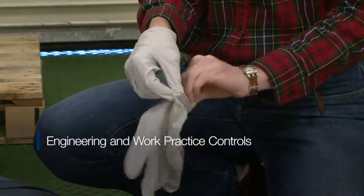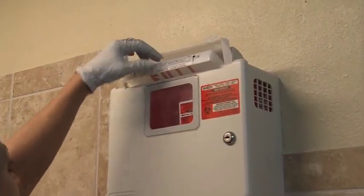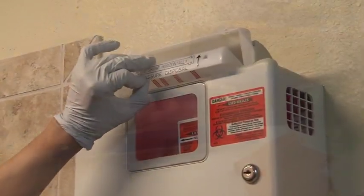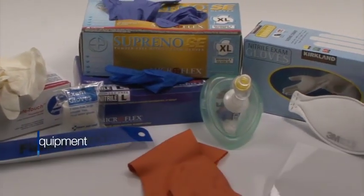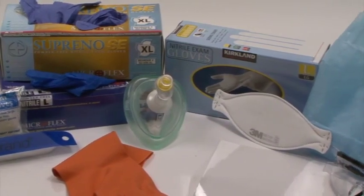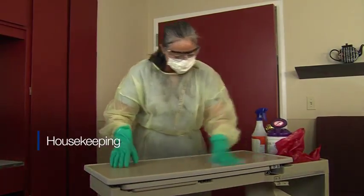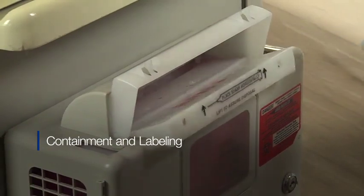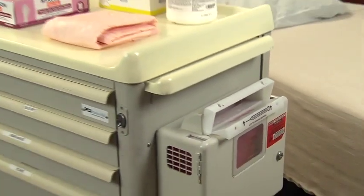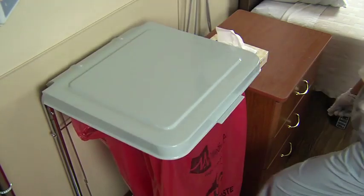Engineering and work practice controls consist of procedures to help you complete your job tasks with a minimal risk of exposure. Personal protective equipment isolates your body from contact with potentially infectious material. Housekeeping protocols keep potentially infectious material from lingering on surfaces. The proper containment and labeling of potentially infectious material ensures that these items are handled appropriately.